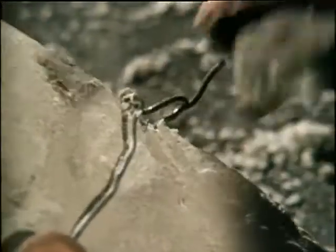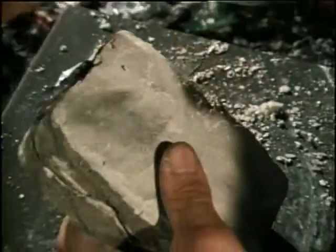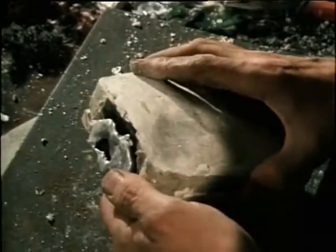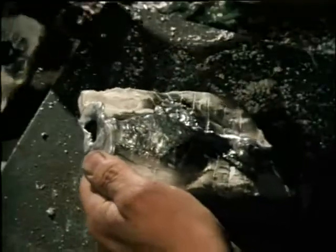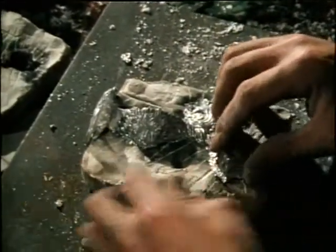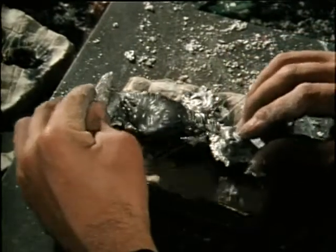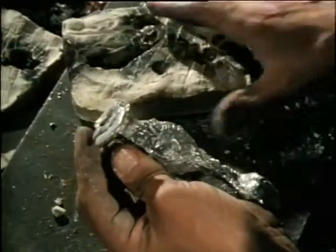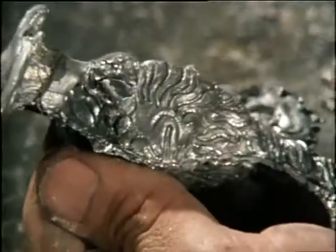The pattern is now cast. It's a bit like opening a Christmas box, you know, like the element of surprise. What's inside? Will it be exactly as the designer wants it? Or how much more filing and chasing and shaping has to be done? You must remember, this all started from a lump of wire.